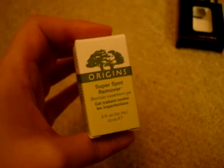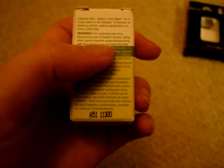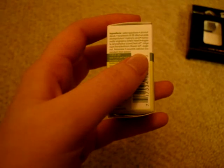So if you've got something coming up the next day, maybe don't use it, but if you get something a week before an event, then it really does just bring it all out. And it says on the back, what does it say? Cleanse skin, so cleanse the skin before you use it. Thin layer 1 to 3 times a day. If dryness or peeling occurs, reduce applications to every day. I would say that it does dry your skin a little bit because, like I said, it's sucking everything out of your skin, even probably the moisture.